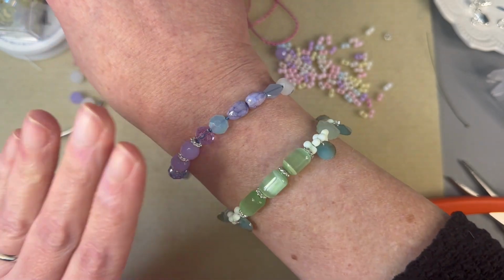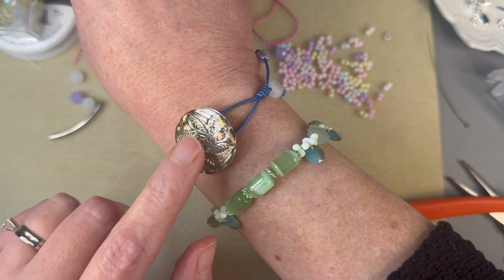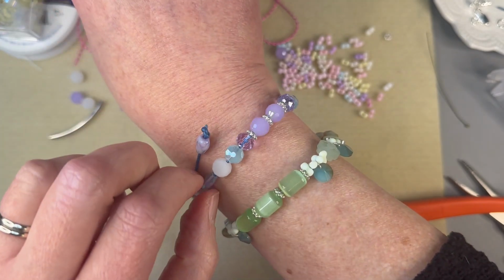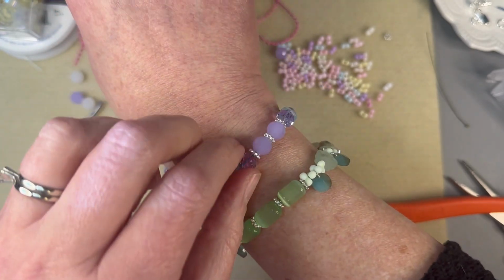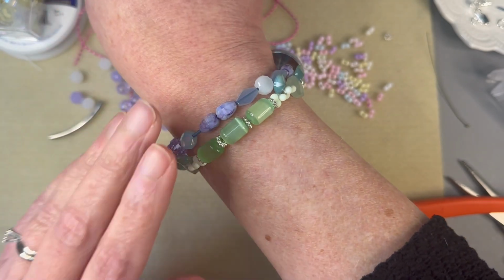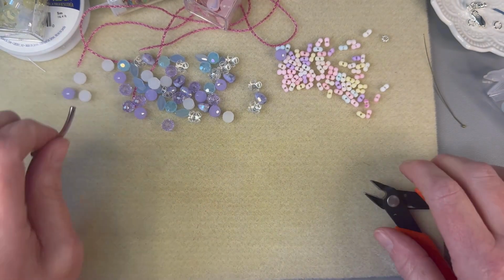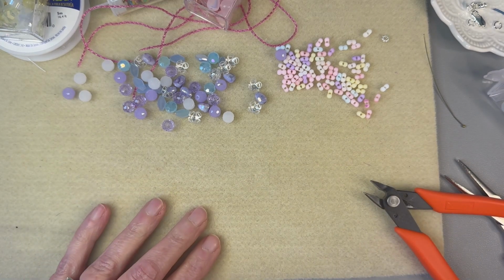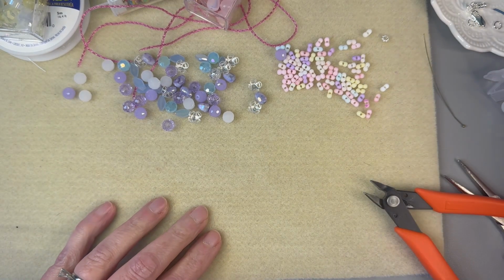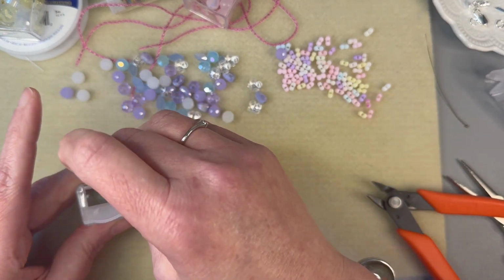So here is our purple and blue wild berry pie bracelet. We have our large button, our little dangle here, and this is really pretty together. This looks really cute. Look at how pretty these look together. All right, so I can get rid of this guy. We don't need him anymore. And let's go ahead and put our last little spacer back in here. Let's clean up our purple.